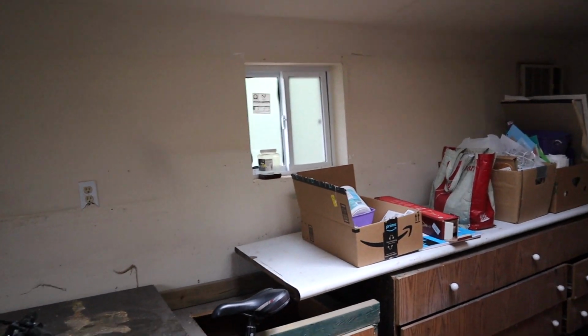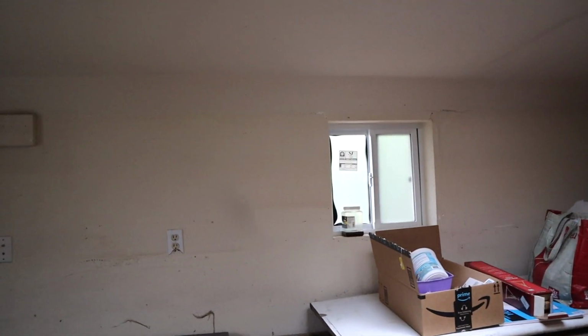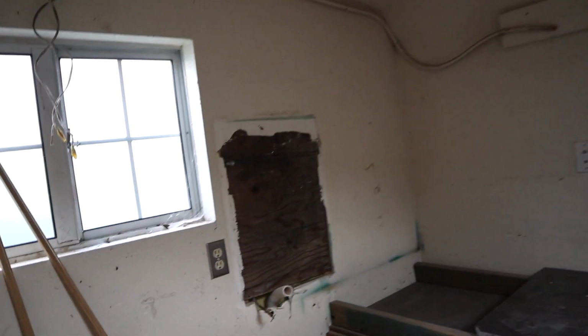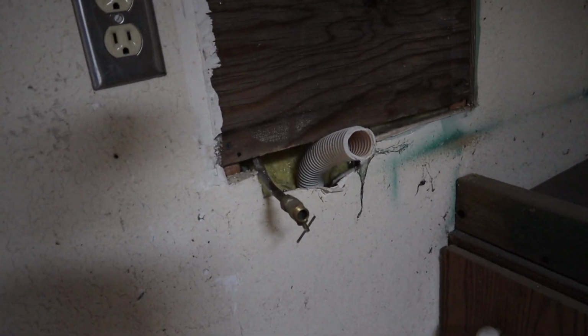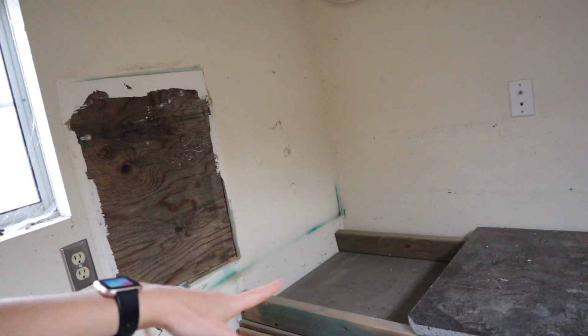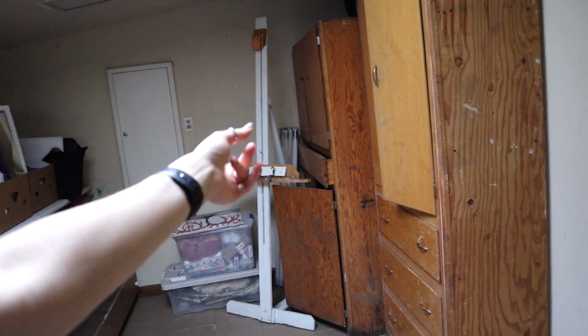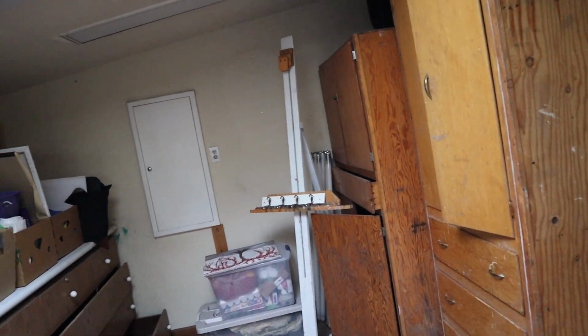It's also quite gross, but it's got some windows, which I would love to punch out bigger windows in a space like this, but we'll see if that happens. It does have water hookup, so we're thinking a utility sink of some kind, probably in this corner, and then obviously taking all of this out, most likely all of this out as well. It's good storage stuff, but I have a lot at my current studio that I'd like to maybe fit in here. But it's got a lot of potential.